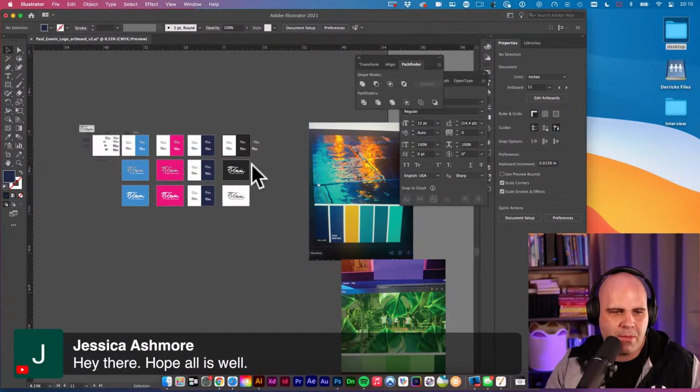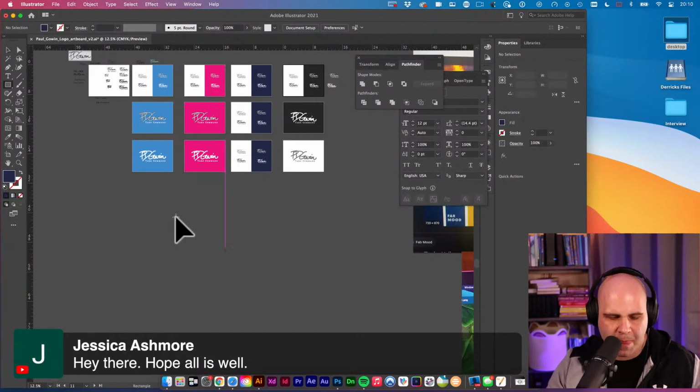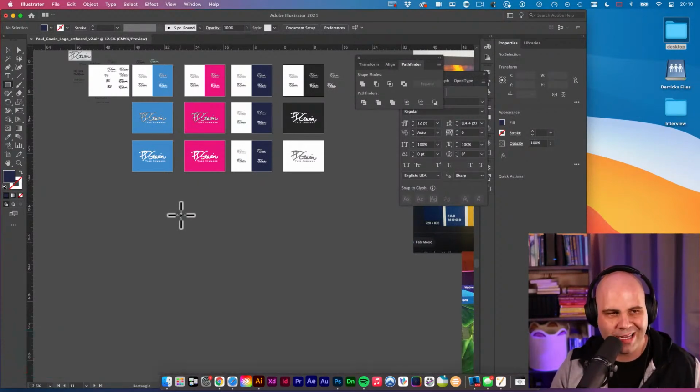What I'll do to make color swatches and start exploring colors is I'll just draw a shape. I'll hit the letter M. I'm in Illustrator right now. Letter M to get my rectangle marquee tool. No, that's Photoshop. The rectangle tool.